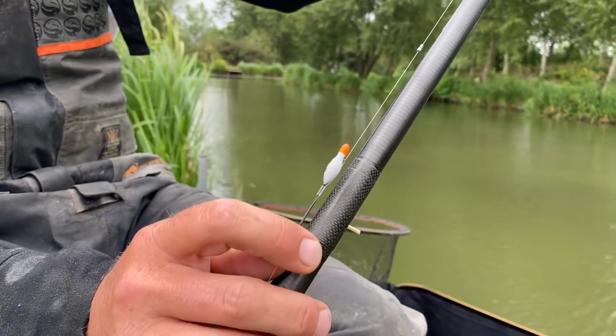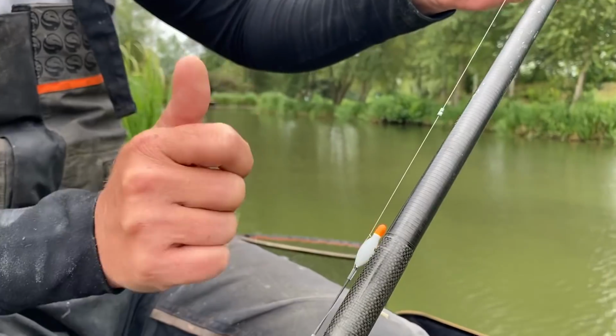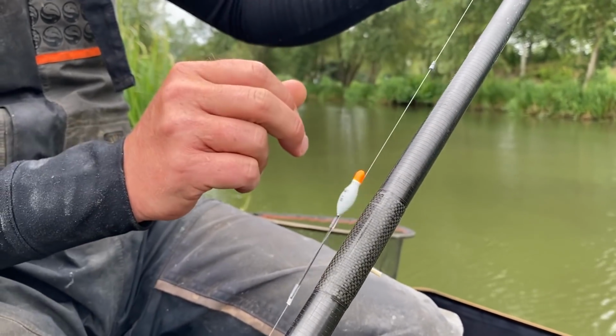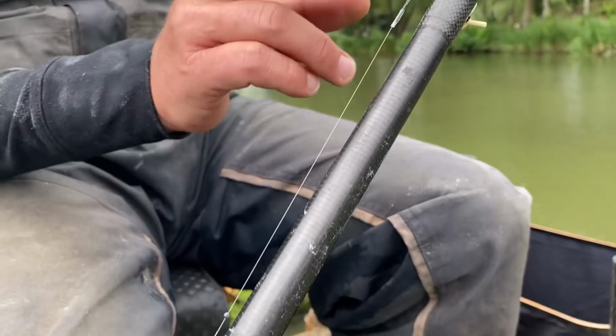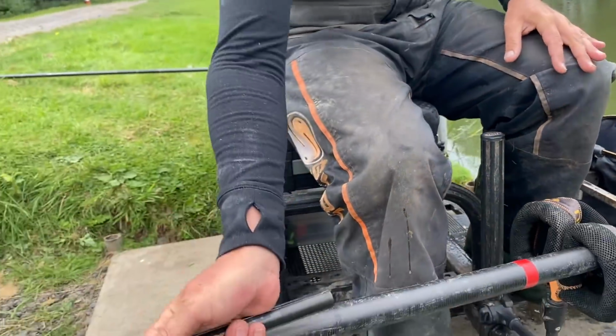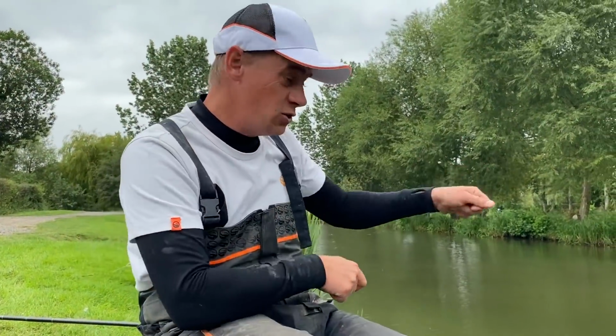I've still got a long line. Use your back shots because that helps stop it drifting around. Just a couple of back shots. Well, there's like cubes. Yeah, nice. Two number 8 cubes. But even on your shallowest rigs, that's another top tip. Keep your pole tip away just by using them back shots.